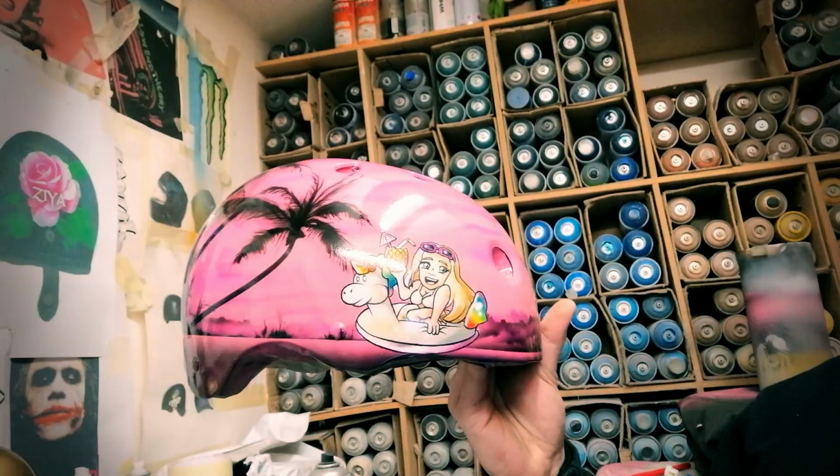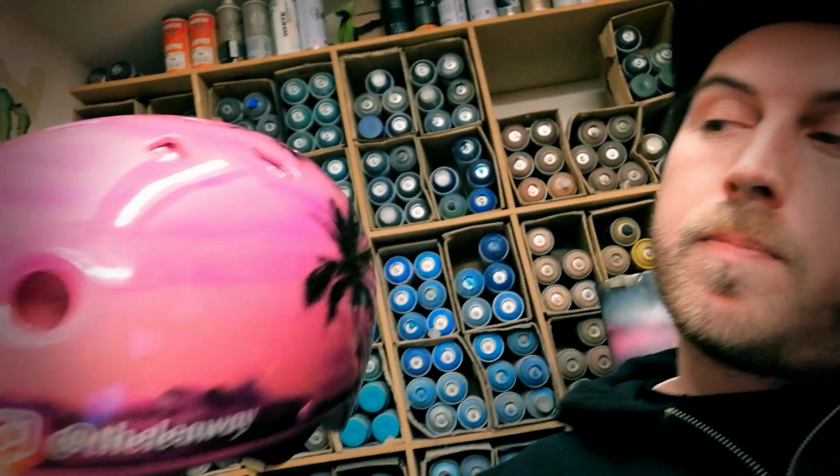Really pleased with it. It's gonna look dope. So yeah, gonna have to give it a wet and dry, polish it, and then get it sent straight back out. Let's go.